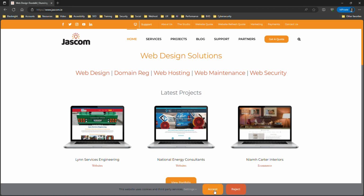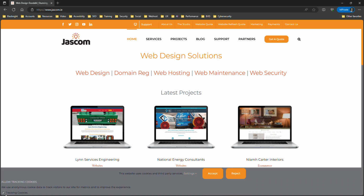So they need to accept or reject, and then they can go in and this one is a little bit more sophisticated where they can actually update it every time they visit to accept or reject or change the settings on the website. So a reminder that the old way of doing it might just say the site uses cookies. That's actually not compliant anymore, and you need to have a specific accept or reject.